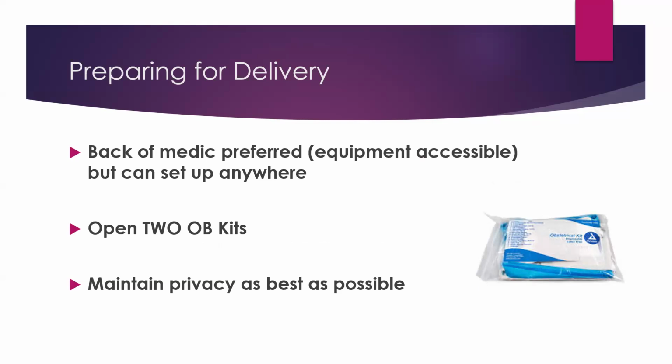Ideally, it's the back of an ambulance where we have all of our toys, but right now, it might just be wherever we find ourselves. It might be in a car on the side of the highway. So scene safety matters. Depending on where we're at, get additional resources there. Open up both obstetrics kits. The reason for that is because this OB kit is designed with minimal equipment, and you're going to be freaking out, and your hands are going to be dirty and slimy and all sorts of stuff, and you're going to need a thing. You're going to need a clamp just to cut the cord. And when you open this, all the clamps go everywhere, so it's better if you just open both OB kits.